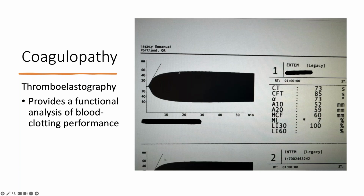And this is an actual example of the kind of graph that we will get and we will see, and this gets generated real time on our computer screens in the hospital. So again, you'll see a lead time that shows this little needle on the left where the clotting factors are accumulating. So that's clot initiation. Then you'll see how rapidly it forms, and when it reaches its maximum strength. And then you see that that strength persists over time, which shows you that there's not significant fibrinolysis or clot breakdown that is exacerbating bleeding.